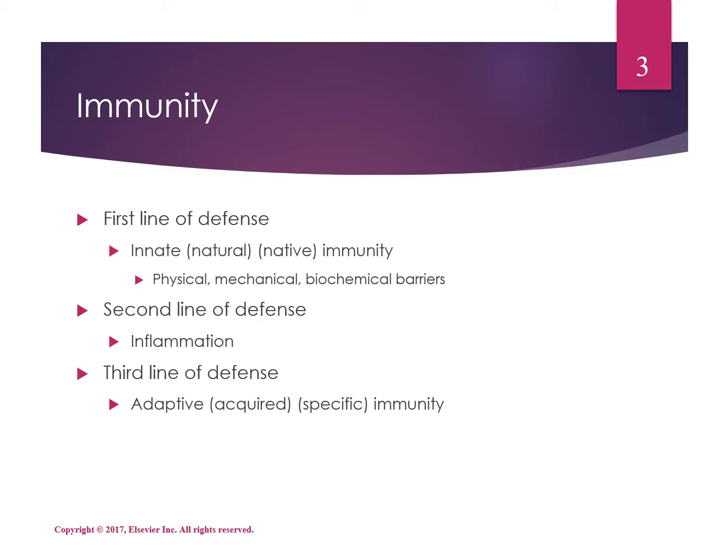So the immune system takes multiple approaches to protecting the body from antigens, including the use of innate and adaptive defenses. So our innate immunity is our first line of defense, and it's our natural or native immunity. If you're talking innate immunity, it provides immediate protection, and it's non-specific, meaning it provides protection against all kinds of invaders. And so it's going to use physical, mechanical, or biochemical barriers.